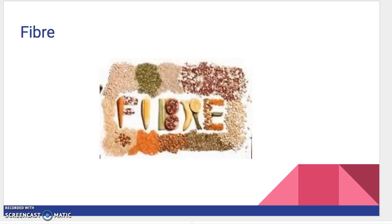Fibre. We should consume 18 grams of fibre per day. There are two types of fibre which are insoluble, which is found in foods such as oats and cannot dissolve in water. It also helps your digestive system. The other type is soluble, which can dissolve in water and is found in vegetables.